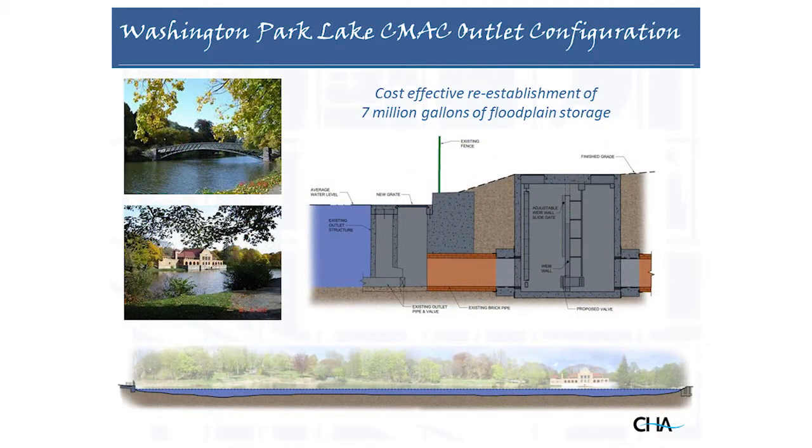Now, we love this project. Washington Park Lake presented an opportunity where we were able to grab up to 7 million gallons of storage in one shot without having to create anything. All we have to do is manage the lake levels. The nice thing about the Opti system is it incorporates weather predictions along with actual sensors in the field letting us know what the current lake levels are.